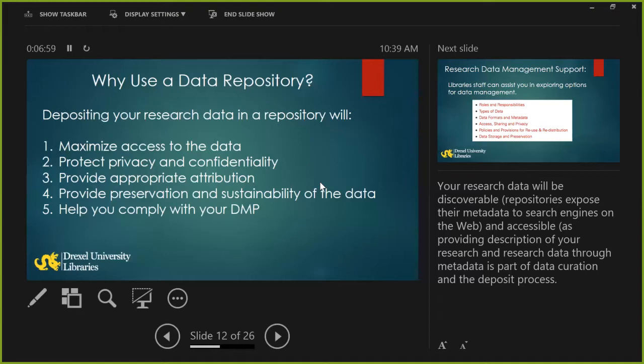So also protect privacy and confidentiality. Kathleen, when she talks about ICPSR, will share a little bit about what they offer in this area. But again, it's a much better option than what I saw. I had the opportunity with our Office of Research to look at some anonymized data management plans that were submitted by Drexel researchers.